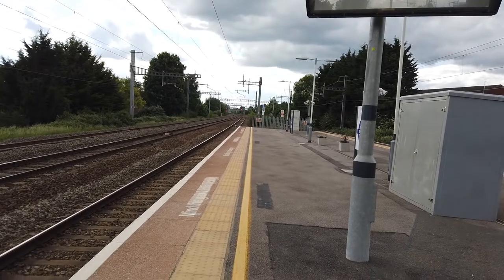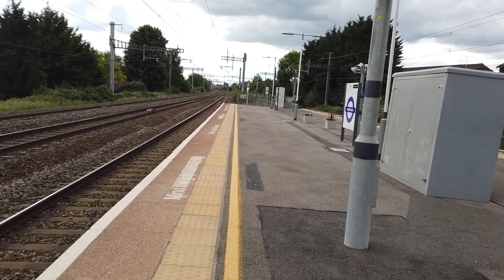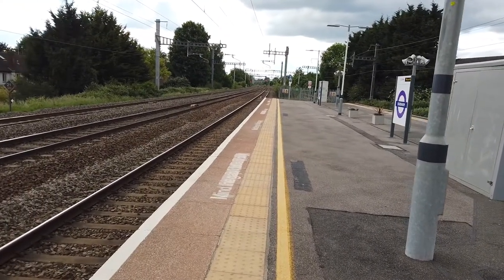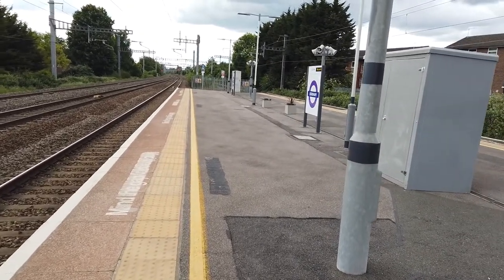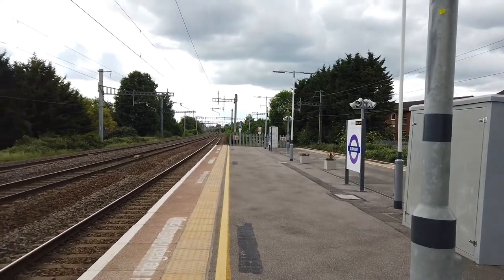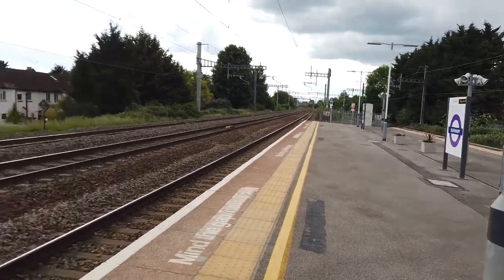So, departing out in the intro there, you saw 345055. That was on the 1615 Elizabeth Line service running from London Paddington to Reading. Got a bit of a party going on here, haven't we?